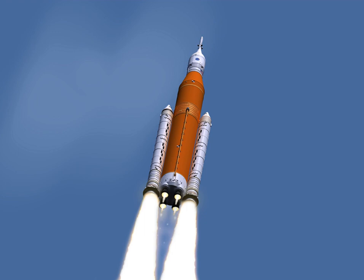It is planned to be followed by Exploration Mission 2 in 2023. Mission overview.